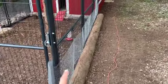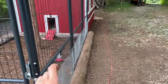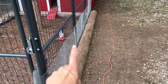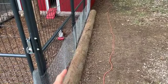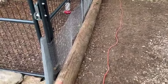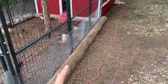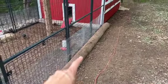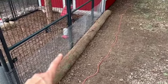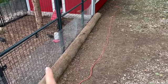On this side, we didn't have enough of the hardware cloth to run it the same height and length all the way down. So the piece that we had left, we cut it in half, and you can kind of see it sits up a little bit higher, but that's why this telephone pole is here. It is extremely heavy, so it can't be rolled out of the way very easily, and it is kind of serving as a barrier there for the bottom. So again, a predator would have to try to dig in this very hard ground and go underneath that telephone pole.